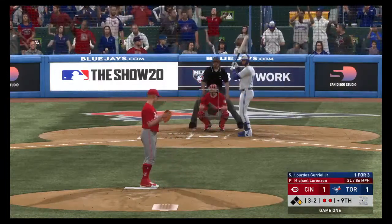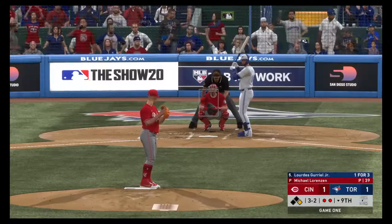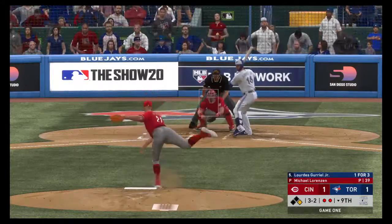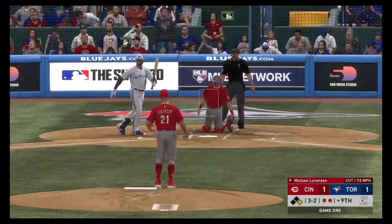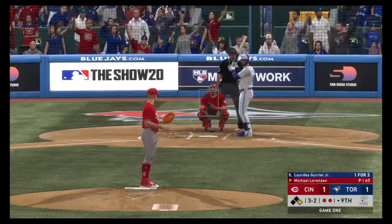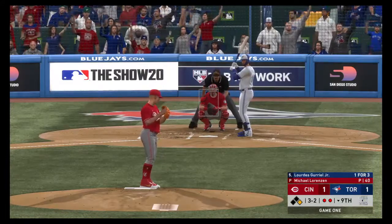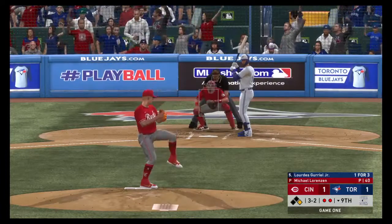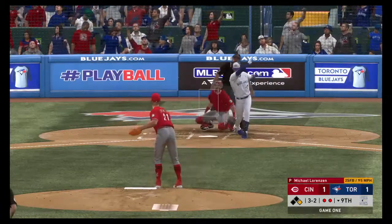Good spot for an RBI. Put the ball in play with the runner in motion. He could score all the way from first. Count still full, 3-2. Fouled away.